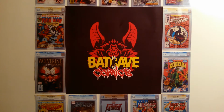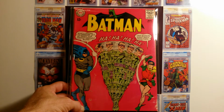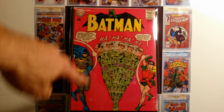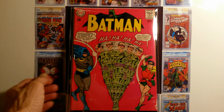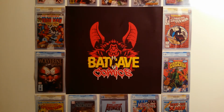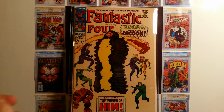Alright, next book. Batman 171. First Silver Age Riddler. This is in pretty good shape. Right here it looks like it's got a little scuff mark. And down here it's got some scuff marks. But, you know, good color. Staples are tight. Inside's probably off-white. Pretty solid book. Alright. Next one, Fantastic Four 67.